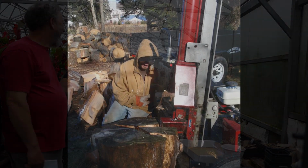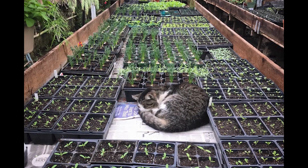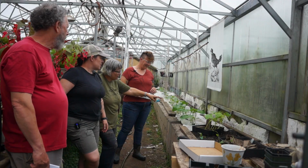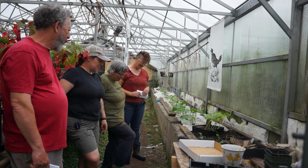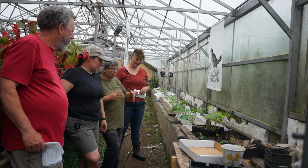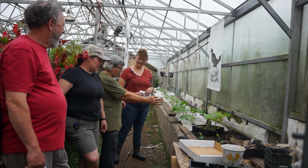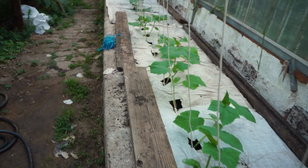What sort of uses do you have for your tunnels? It seems like you do a lot of propagation and some in-ground growing as well. Well, over here we have some ground because this was the original foundation of the greenhouse, and when they built the new one they had to go out, and so I decided that we could plant things here, and cucumbers are the best because they want to go up anyway.